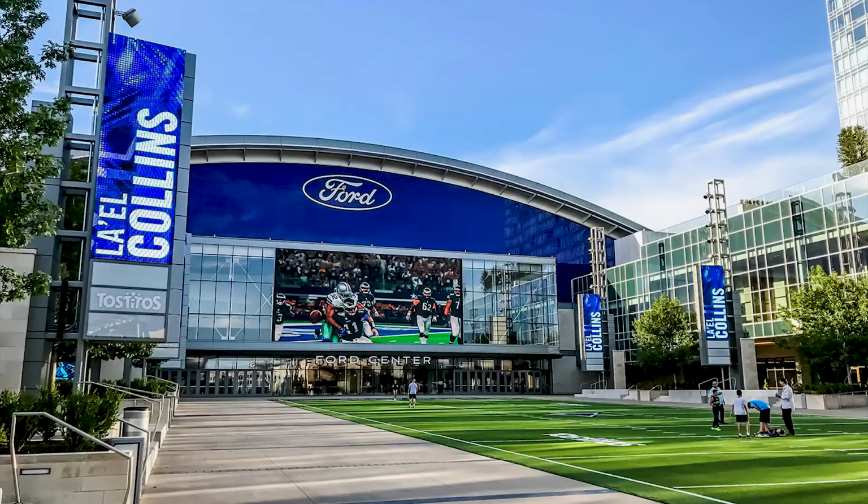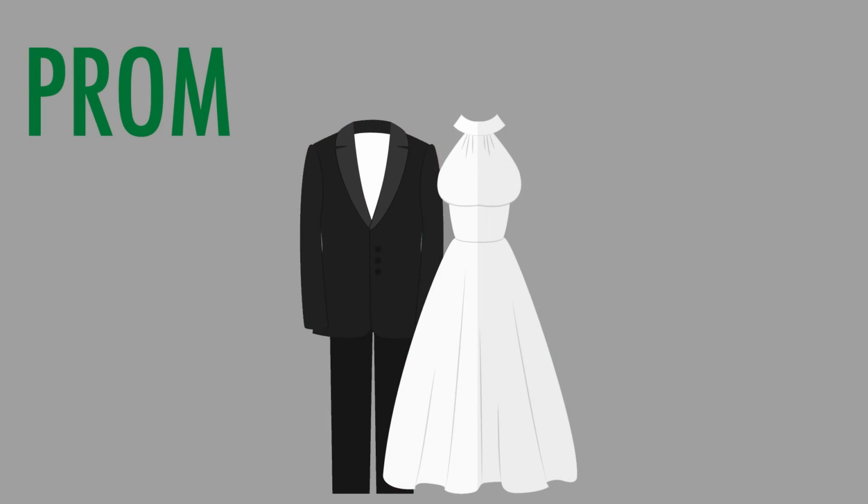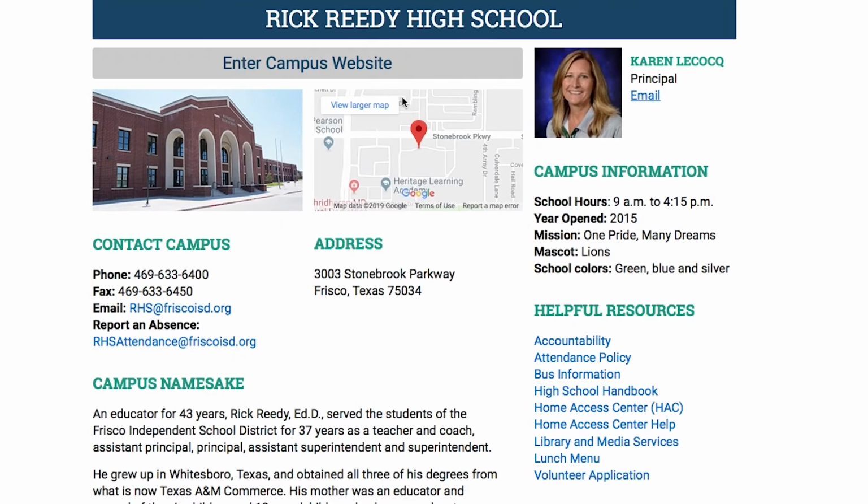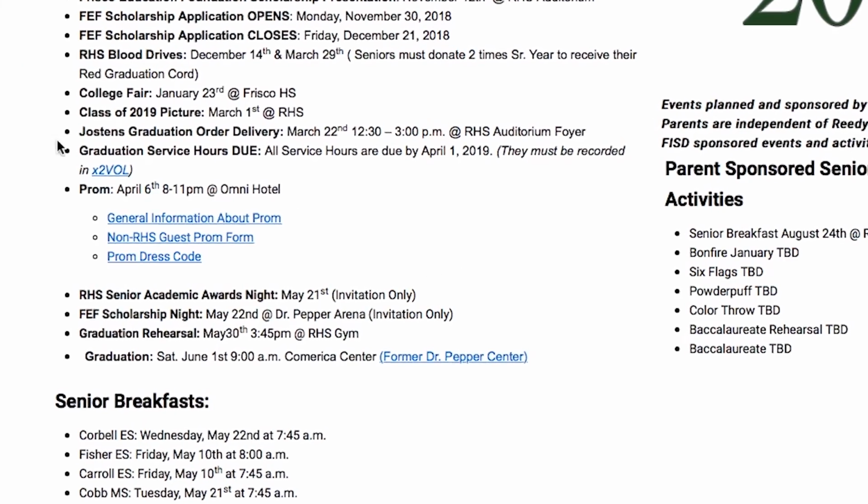Prom 2019 is coming fast. We are having it at the Omni Hotel in Frisco, Texas on April 6th from 8 to 11 p.m. Students can leave at any time, but they won't be allowed re-entry. You must attend before 9:30 p.m. or you won't be allowed entrance. The theme will be Black and White Affair. Ticket sales will be March 7th through April 3rd during all lunches. Students can also purchase tickets with Miss Aldana in the front office. Tickets will be $90 per person, cash or check only. For dress code information, waivers to bring someone from outside of Reedy, and for more information about prom, visit the Reedy High School website, open resources, and then click RHS Senior Information.